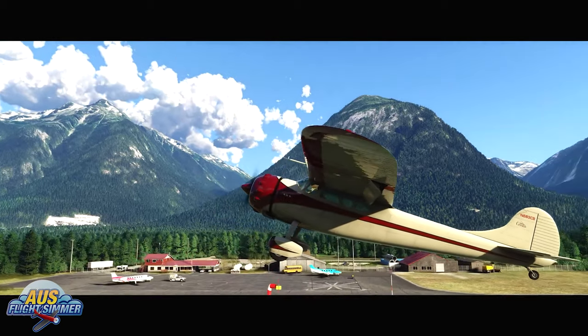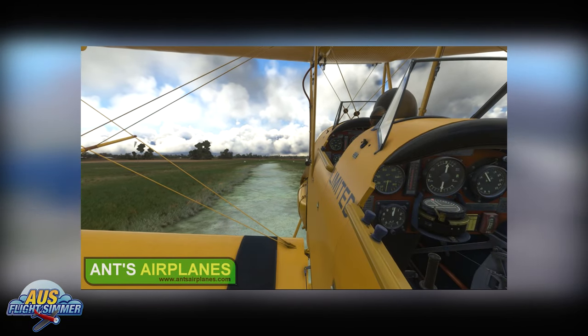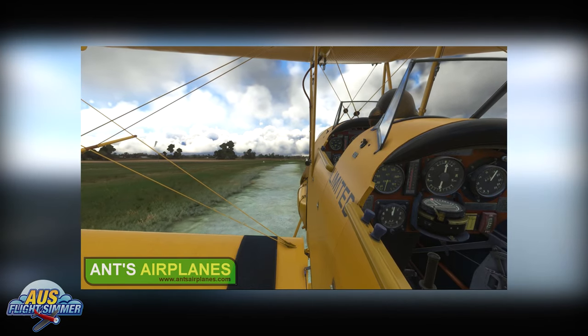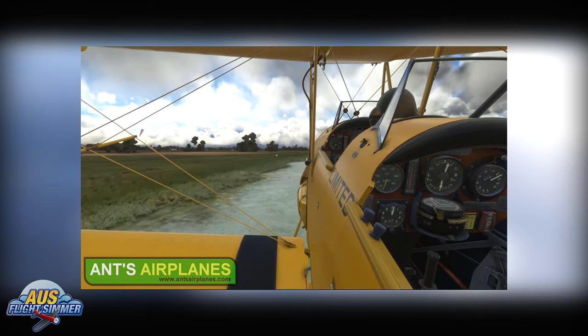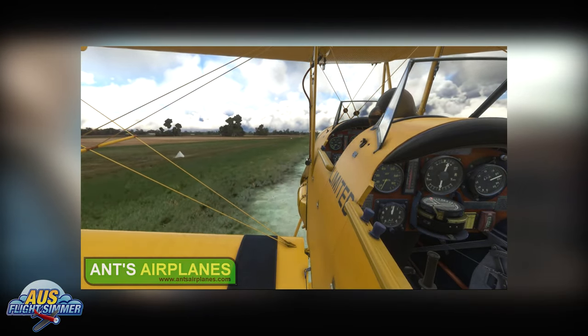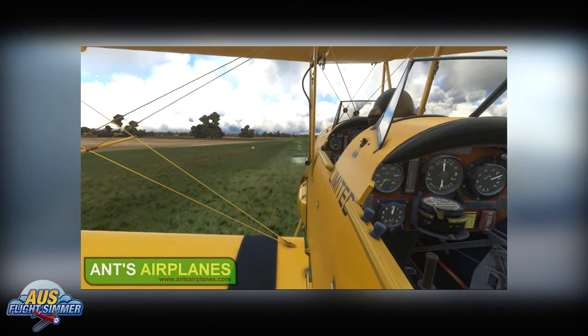The next release for the week is another aircraft, and it's from the team over at Ants Airplanes, this week releasing a second aircraft for Microsoft Flight Simulator. The team is known for detailed aircraft in other sims such as FSX and P3D, and this time they have released their Tiger Moth. The Tiger Moth was well received in the other sims, and it's been ported across with an all new flight model, realistic flight dynamics, and in-depth simulations.